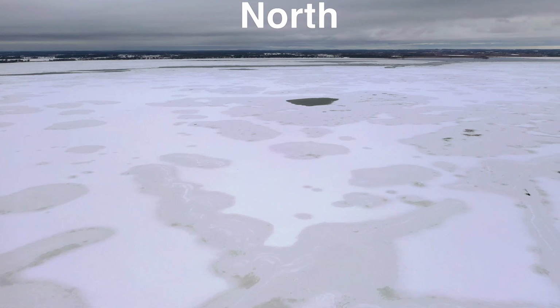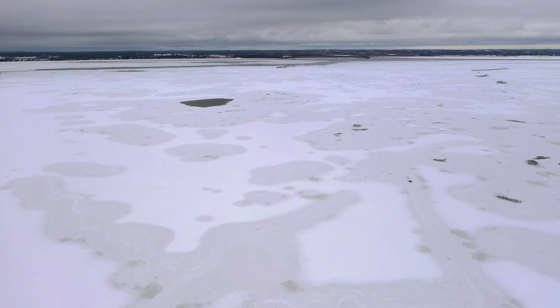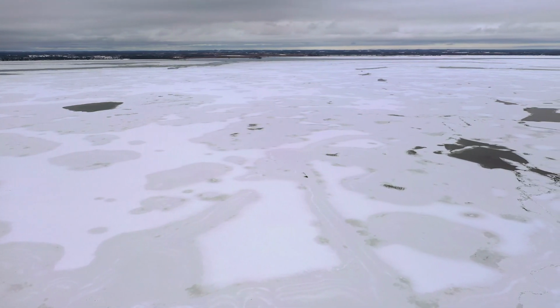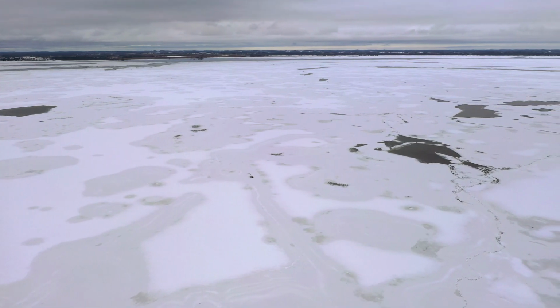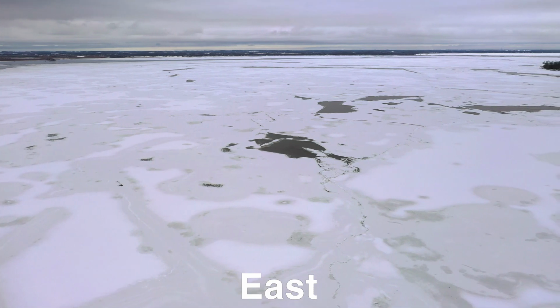Anyways, there we are looking to the north. That is the north shore of Poygan off in the distance. We're swinging around looking to the east here pretty soon and into the city of Winneconne. The south shore is going to start coming into view here, but there are patches of open water all over the place.